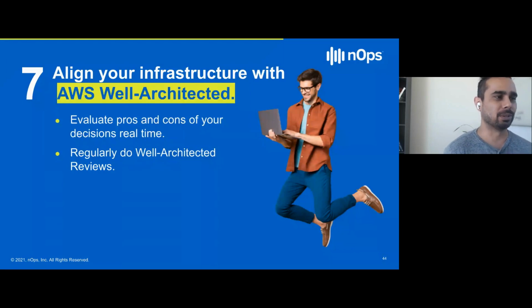And I think this brings us to our final point here, right? Aligning your infrastructure with the well-architected framework. This is so important because you really need to evaluate the pros and cons of your decision. In some cases, you might want to prioritize reliability. In some cases, maybe you don't care about reliability. It's just a dev environment, staging environment. Rodney shared an example. Maybe you don't need infrastructure running on the weekend, right? So it really comes down to evaluating the pros and cons of your decision.